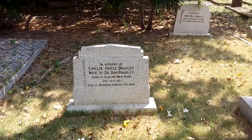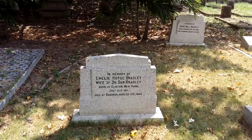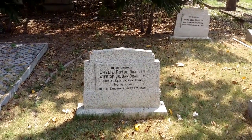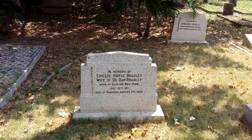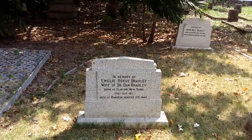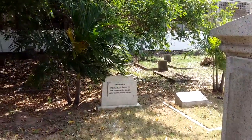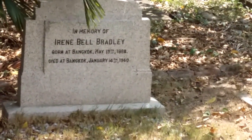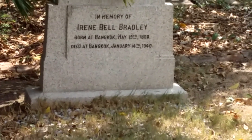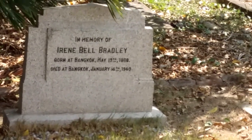Right next to this grave, we have his wife, Emily. So Emily died in 1845. Behind that, zooming because I don't want to step over, we have Irene. Irene Bell Bradley.